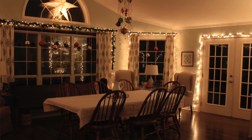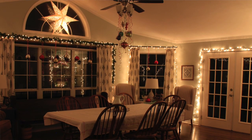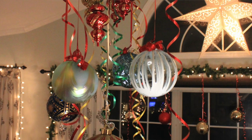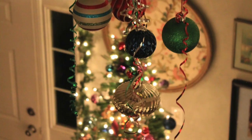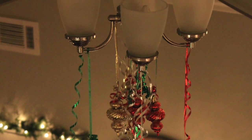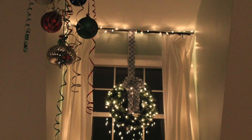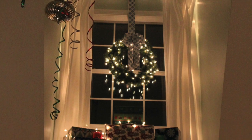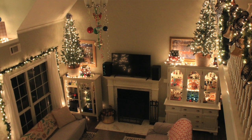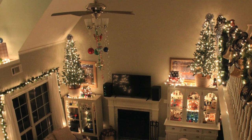And so after we renovated our house, we replaced the chandelier with a ceiling fan. And we actually have one in our dining room and our living room. And I really wanted to continue that tradition of decorating our light fixture, and so I have just hung ornaments from the ceiling fans using ribbon that you would use for like gift wrapping. It goes back to how much ribbon will make a huge impact. It's so cheap, it's so easy, but it makes such a huge impact. It's so dramatic and beautiful, and it reflects the light, and I love it.